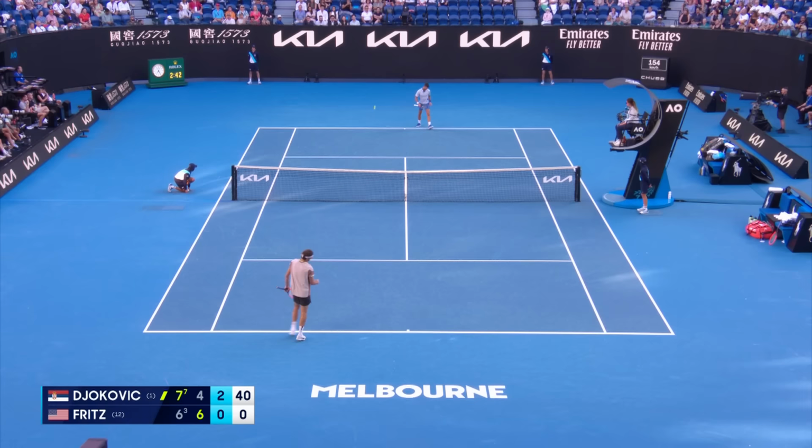Three straight games at the start of the third set for the world number one. Djokovic leads by 3 games to none.